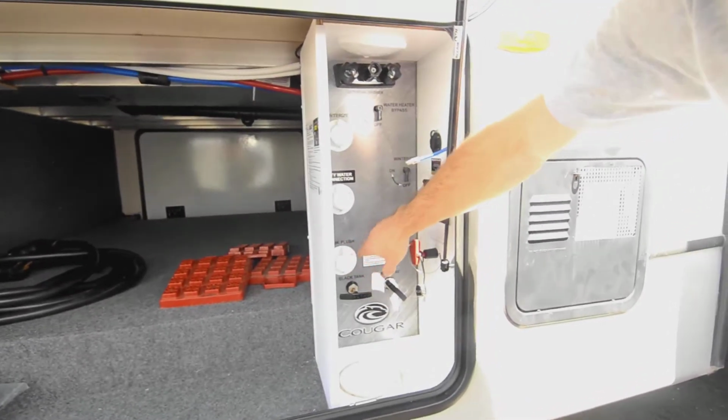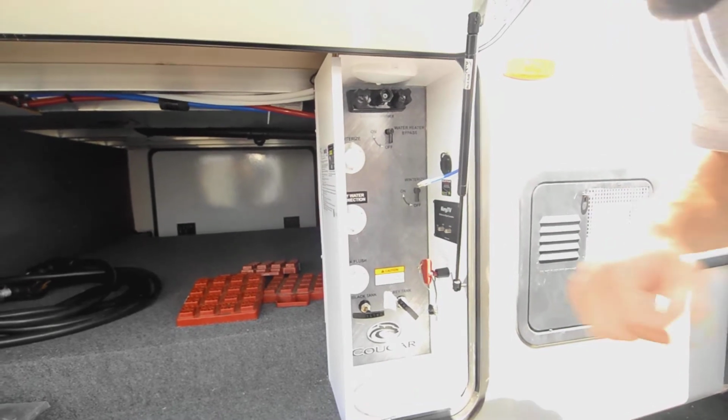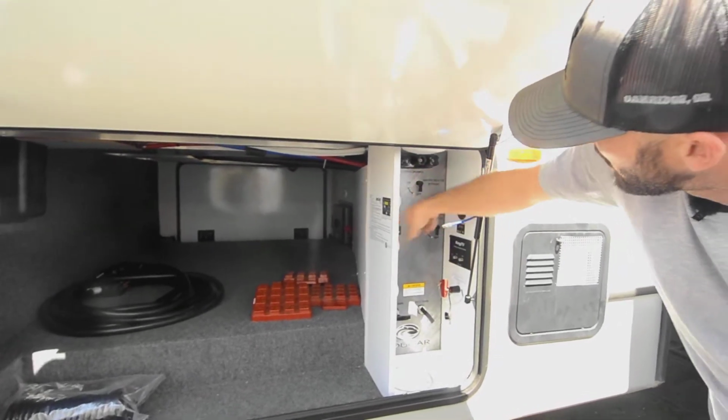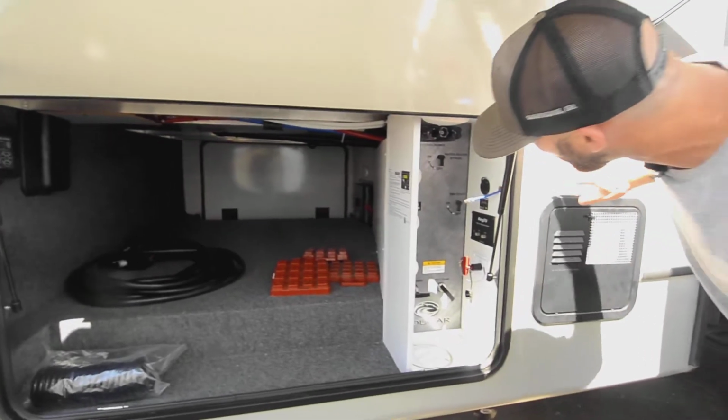A tank flush for cleaning that tank. The winterized switch. You can bypass the water heater if you're not using it, or you just need to winterize something. You don't want to get it in the water heater. We have an outdoor shower here. Just need to put the nozzle on it, which is right there, still in the bag. But hot and cold water there.